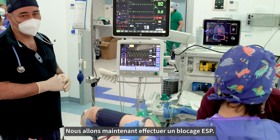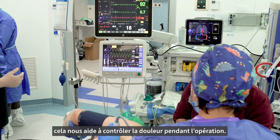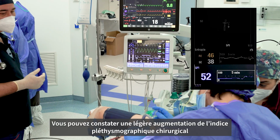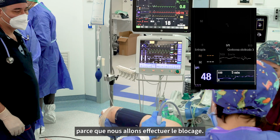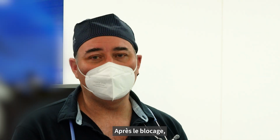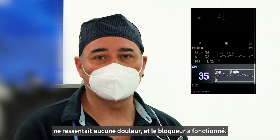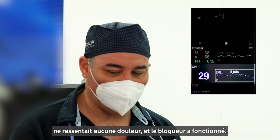We are now going to perform an S block, a rectal spinal block. This helped us to control the pain during the operation. You can see just a little increase in the surgical plethysmographic index because we are going to perform the block. That's obviously natural. After we did the block, we had a surgical plethysmographic value of about 30, and the patient was completely without any pain, so the block is going to work.